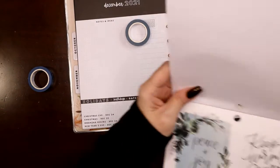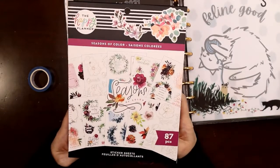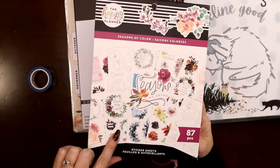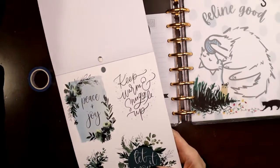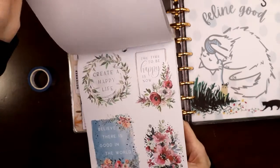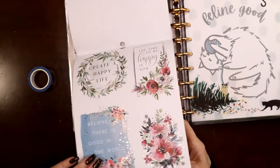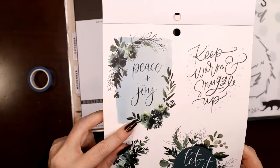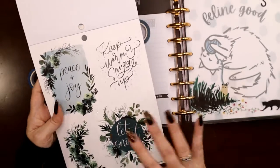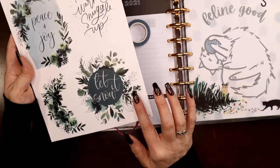And then since last month in November, if you watched my November goals pages, I got into this giant Seasons of Color book. And there are a bunch of Christmas stickers. So I probably will use this again for all three spreads. I just love this Peace and Joy and the way it's got the black and the blue and the green. It's really just a perfect match for this sheet.